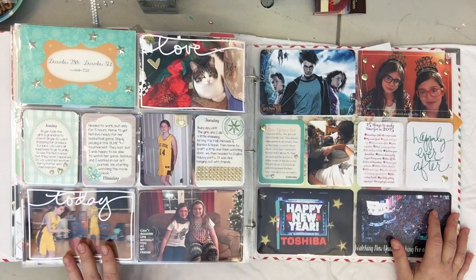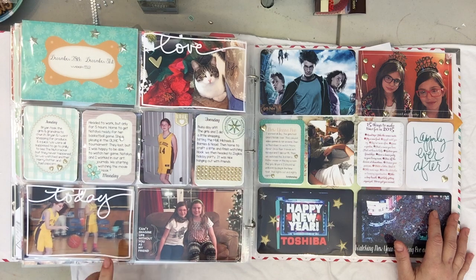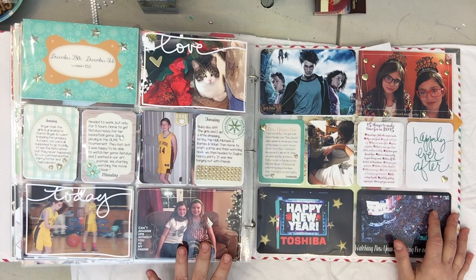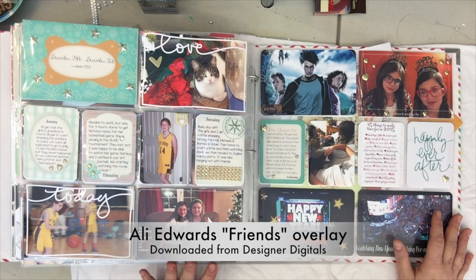So I got to see my daughter play basketball, which was the first time because usually I'm working. So it was really nice that I actually got to see her play. So I wanted to get a picture of her in her uniform, which I thought was really cute. We had a holiday Christmas party we went to at a good friend's house. So I got my daughter with her best friend.